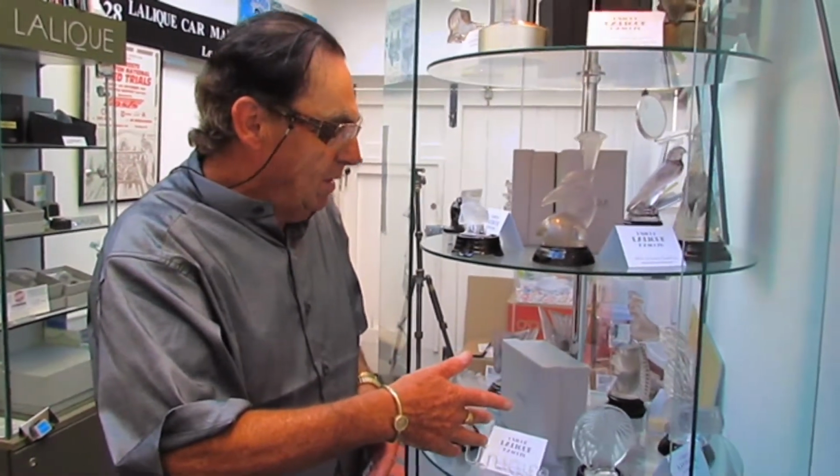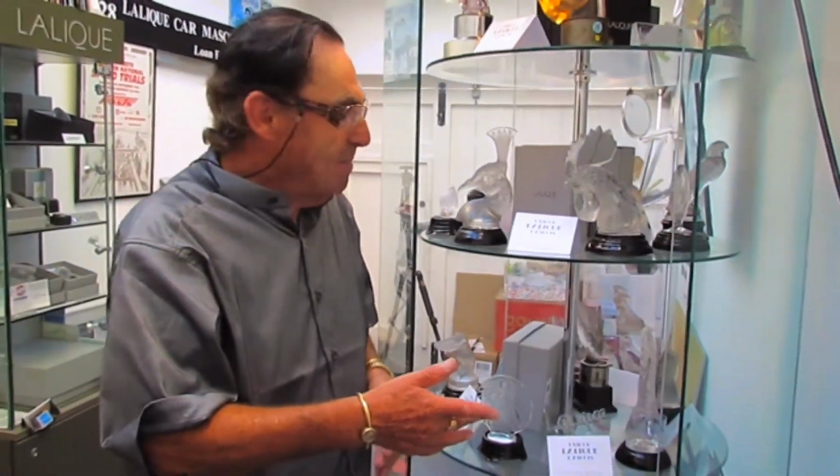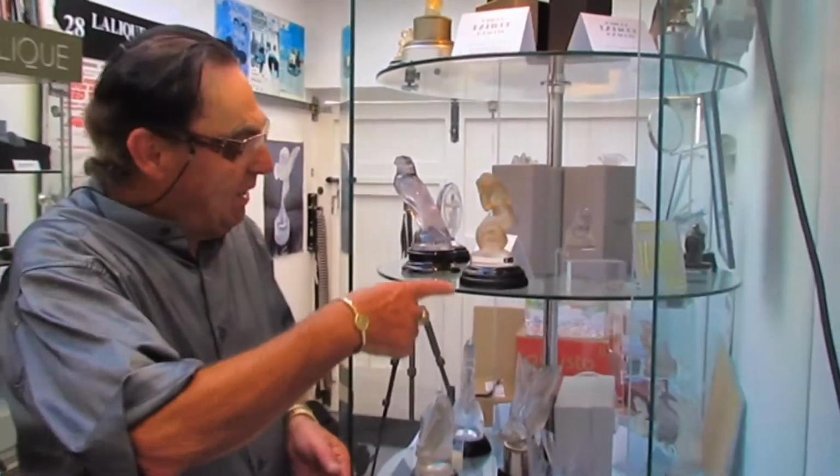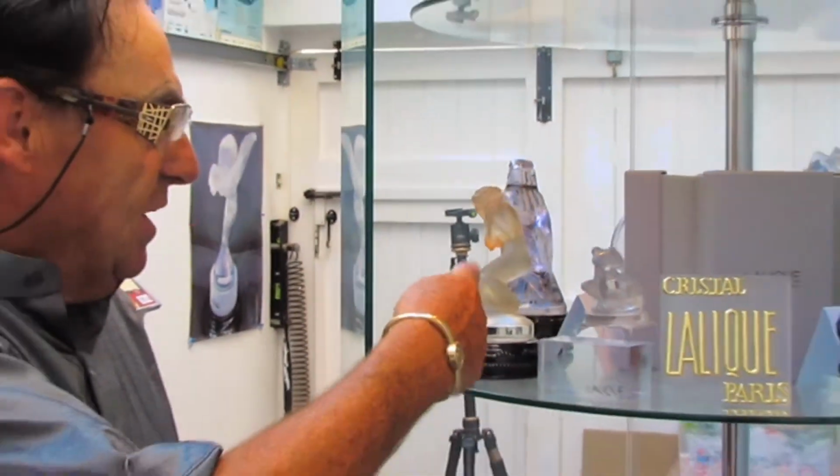There were 2 mermaids, which are not car mascots, but a lot of people say they are, and that made 30 in all. So for argument's sake, there's 30 actual figures, 2 of which were really not meant for cars. The others are actual car mascots that went onto the radiator. So in the revolving stand, in this case here, just coming past me is Nade, which is what I've just been talking about. This particular one, the mermaid, was not meant as a car mascot. As you can see, it's quite tall.